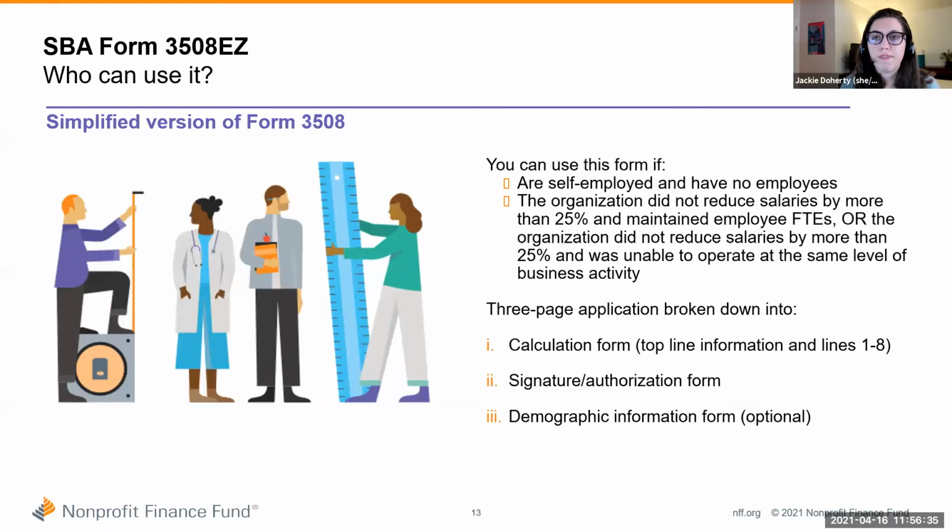There is the Form 3508EZ. That is if your situation is that your compensation did not go down for any of your staff by more than 25% per person, and you maintained your employee FTE count, or if you didn't reduce salaries, but you were also unable to operate at the same level of business activity because of the pandemic. And they're pretty specific about it being things like you had to comply with CDC guidance. So you were a theater that could not hold events in your space.